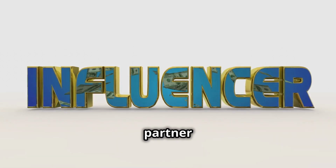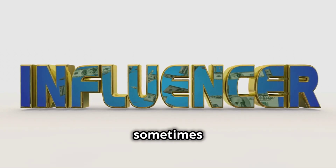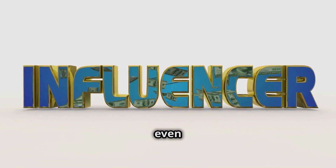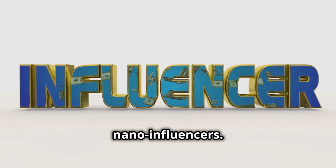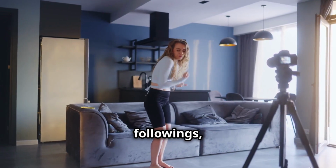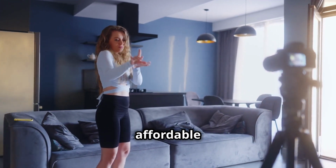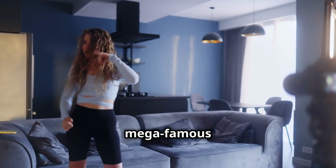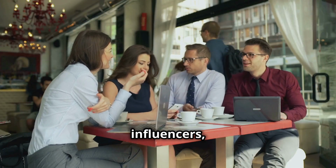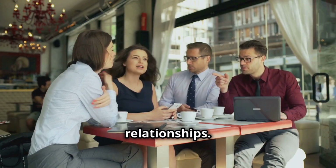You don't need to partner with the biggest fish in the sea. In fact, sometimes it's better to collaborate with micro-influencers or even nano-influencers. These are creators with smaller but highly engaged followings, and they can often be more effective and affordable than their mega famous counterparts.